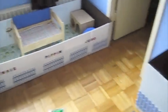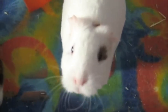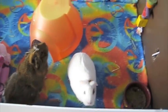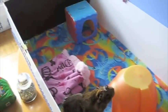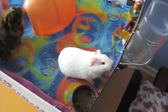Just thought I'd give a little tour of the pigs as per usual. Hi Patch, there she is weaving. Hi Patchy. Hello. So I apologize, their cages aren't freshly cleaned, but I did just sweep everybody out, so they're pretty clean. I need to get them new water.